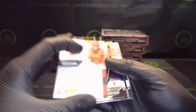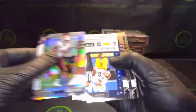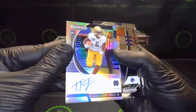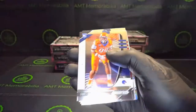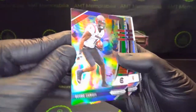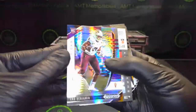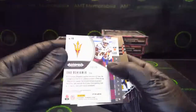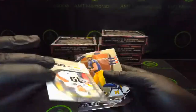David Montgomery, 63 out of 249. Eno Benjamin, silver. Tony Jones Jr., silver autograph. Debo Samuel, 143 out of 199. Eno Benjamin, 33 out of 75. 12 of 18.